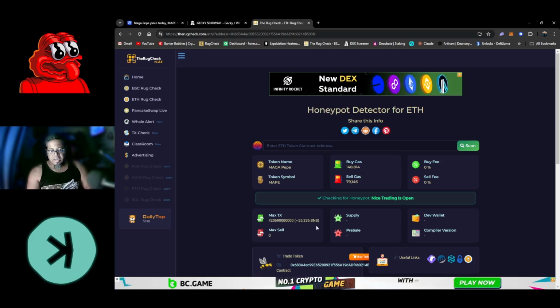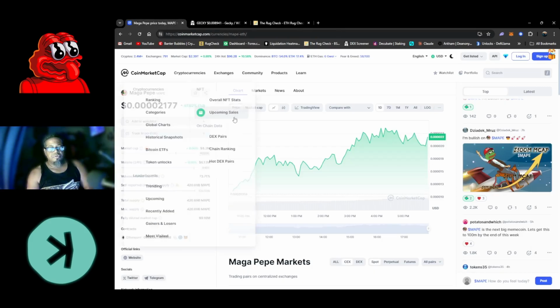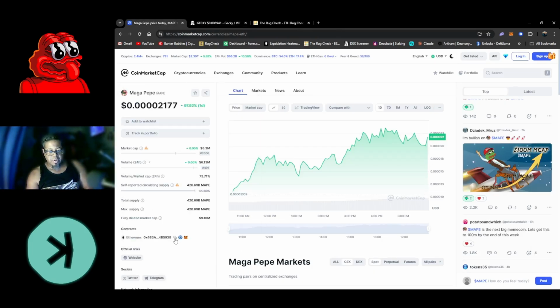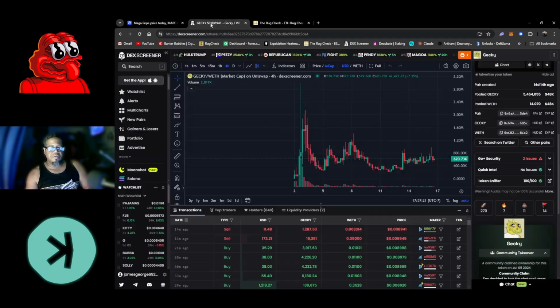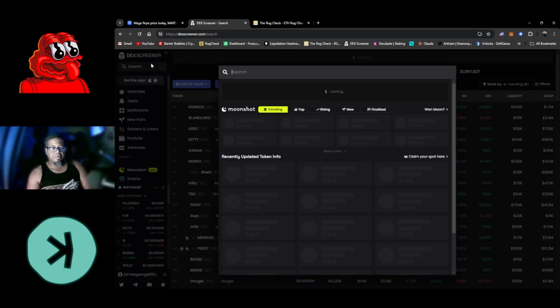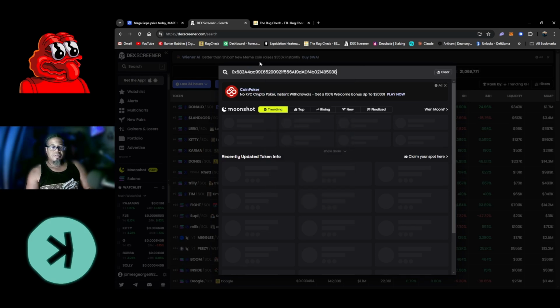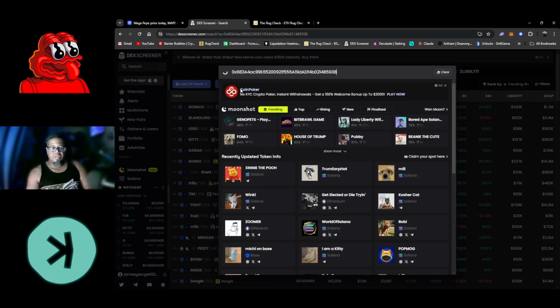So this is kind of interesting here. Max sell, buy and sell fee is zero. Okay, there's nothing too crazy right there. This is saying the fully diluted is about 9 mil. We'll grab the token address and go over to Dex Screener and put our token address in here, and see what we're going to see.